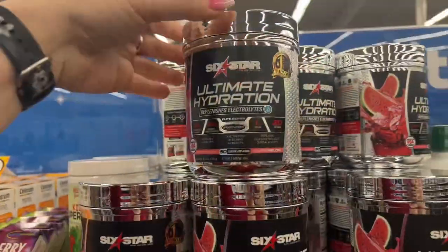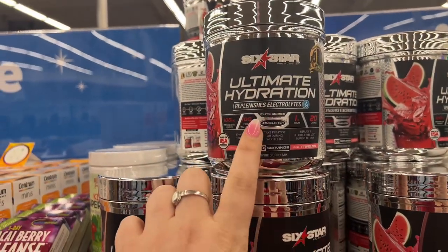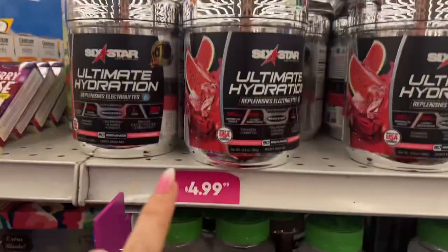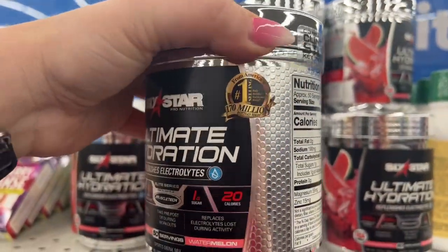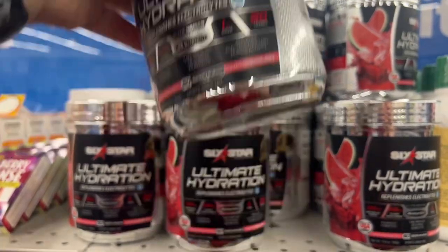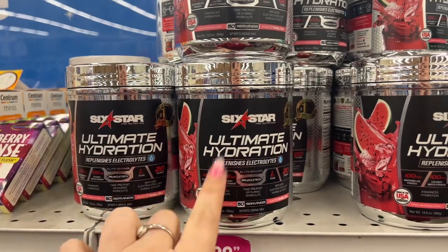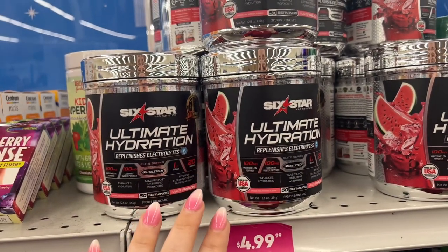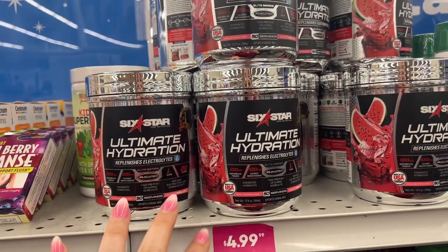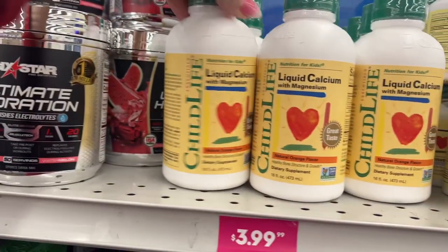So a lot of us are really into our health. This is Ultimate Hydration, replenishes your electrolytes. This is expensive. It is America's number 1 million sold. They're selling it here for $5. And I guarantee you, you look this up, you're going to find it for more money. And the thing is, this is good. This is also different.